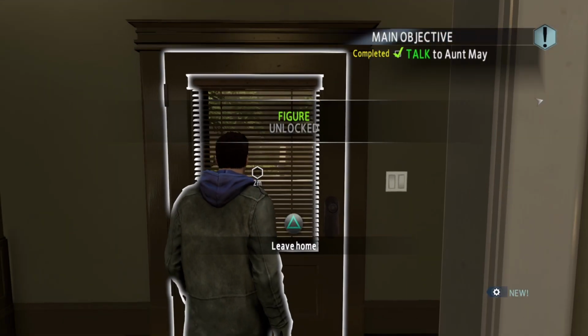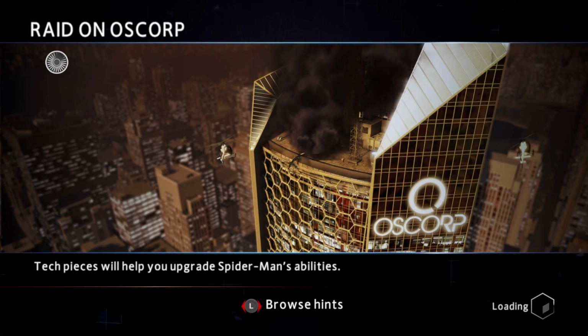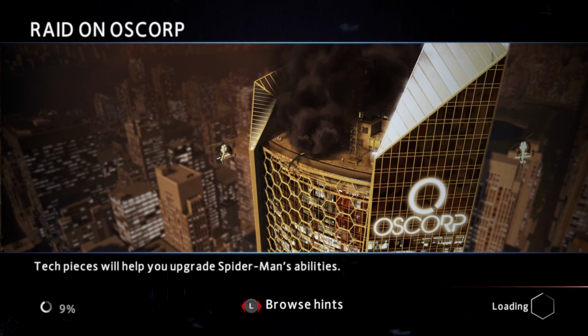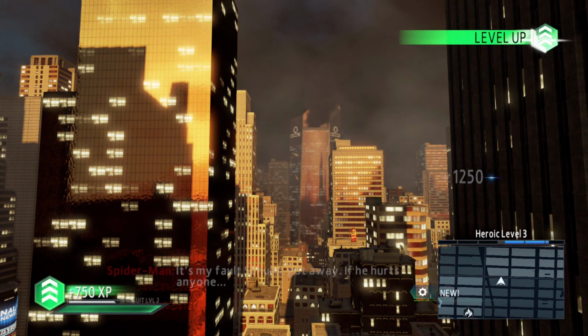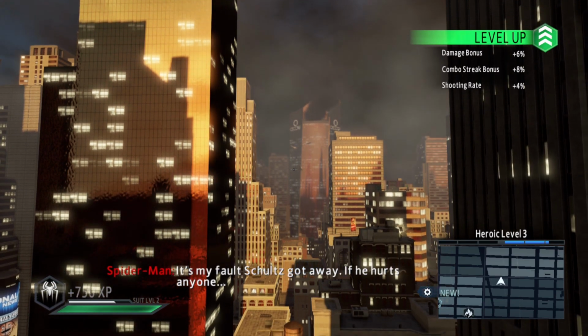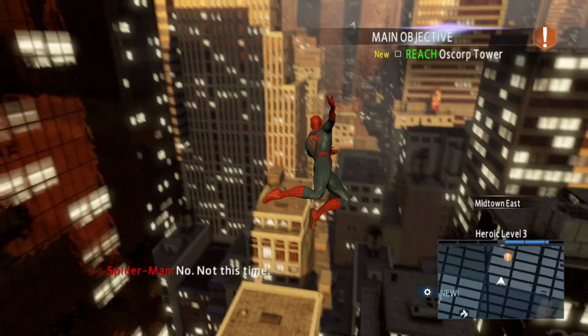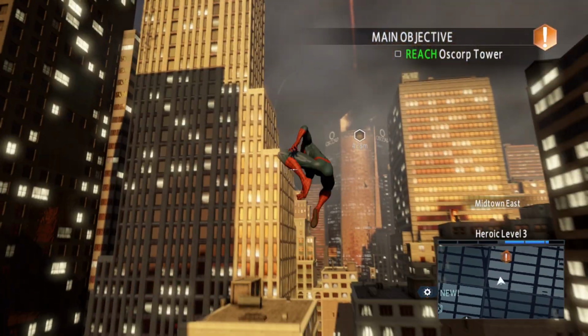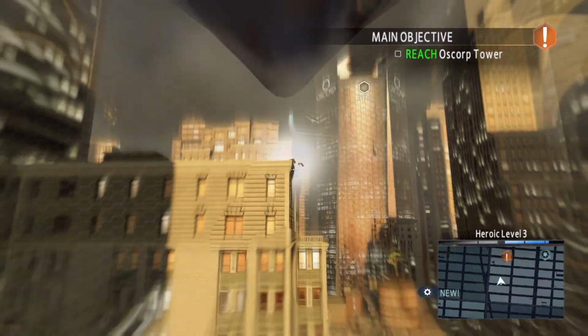All right, looks like we gotta head back out. Let's rock and roll. Gwen is possibly in trouble, and Spider-Man is on his way to Oscorp. It certainly seems like the vast majority of problems that Spider-Man has involve in some way, shape, or form Oscorp. If he hurts anyone, no, not this time. Whoa! Turbo boost! Turbo boost indeed.